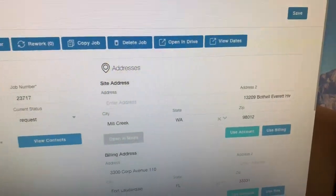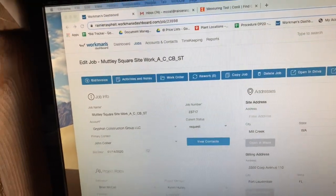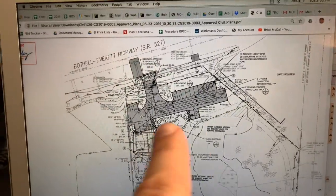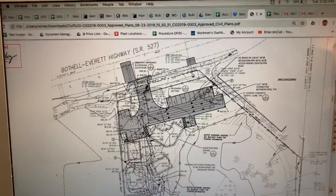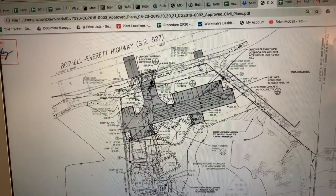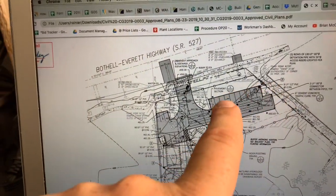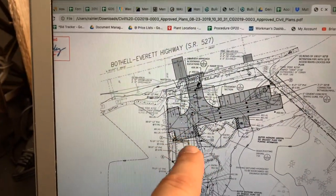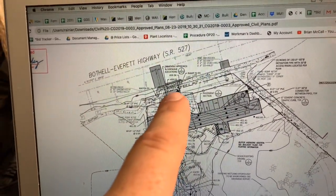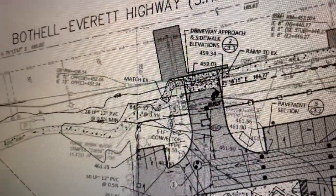So we'll be looking at City of Mill Creek specs. It's new construction, and it is a parking lot right here. It looks like this. I'm bidding on the asphalt. I'm bidding on the 6-inch vertical curb, like a traffic curb that goes all the way around the perimeter of the parking lot. And then there's a concrete driveway approach with a little bit of sidewalk on each side.